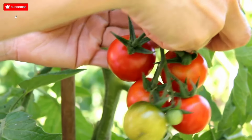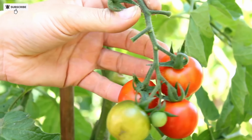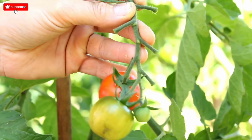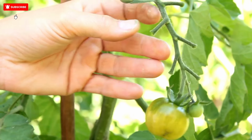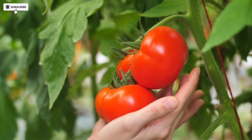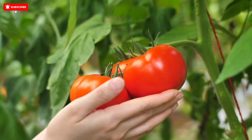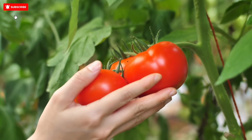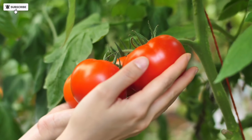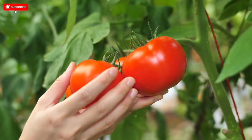If you're anything like me, you're always trying to get the most out of your garden, right? Well, let's talk about tomatoes today. They're one of the best and most rewarding crops you can grow, hands down. But here's the thing. Did you know that planting the right companion crops next to them can take your tomato game from good to amazing? Yep. That's exactly what I'm going to show you today. So grab your gardening gloves because we're about to get into some really cool tips you're going to love.